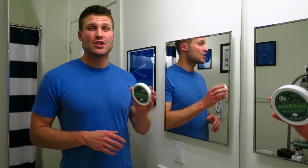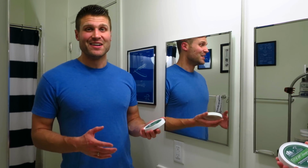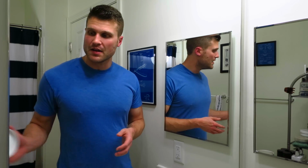I have the matching aftershave. I love this stuff. My wife is not a big Fougere fan really at all, which is unfortunate for me, but she does like this Fougere, so that's really great for me. So this is the soap I'm going to be using for today's shave.